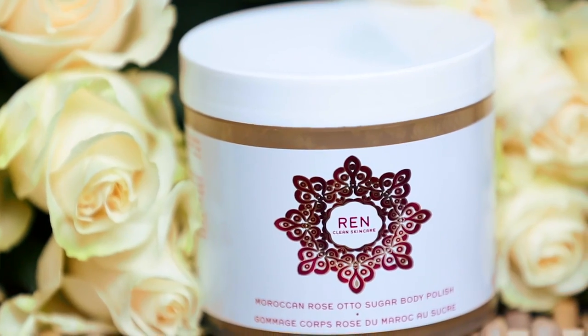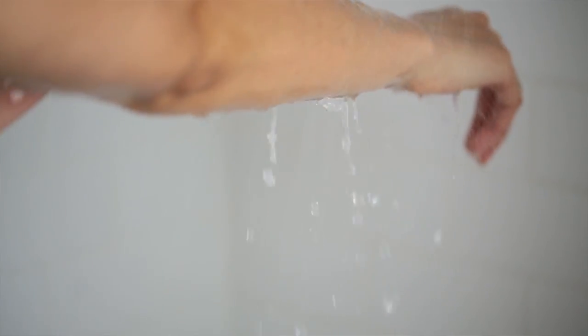It's been formulated with almond and olive oil, so it leaves your skin really silky smooth, super hydrating, and it smells so divine. It's really unexpected for rose. It's sort of an exotic scent. It's not too perfumey or heavy.